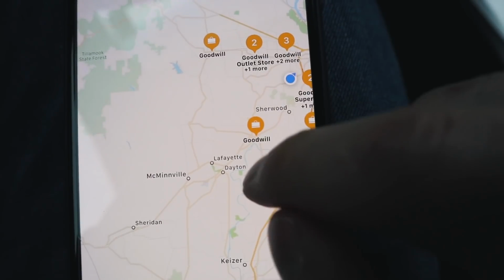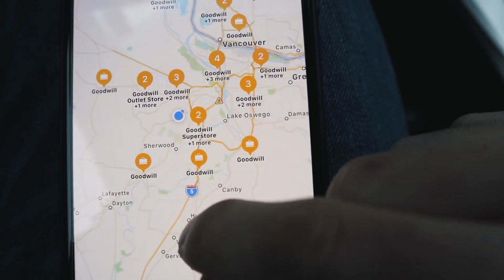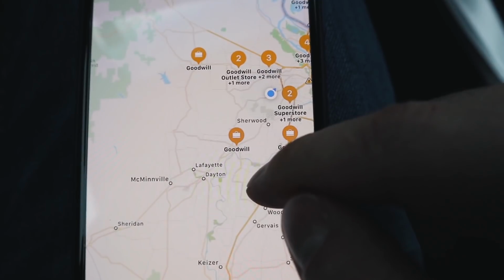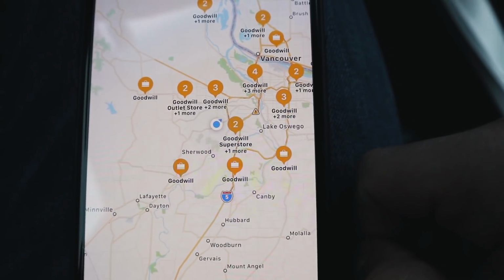So as you guys can see, we live in a small town called McMinnville. So I've got quite a bit of driving when I go out and do my sourcing days. So this is why very rarely do I ever go out for just 1 or 2 stores. I have to make it worth the trip. So I usually hit a minimum of 5 stores when I go out.